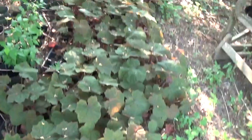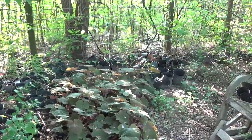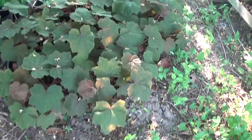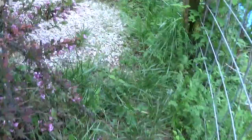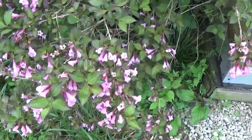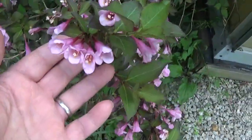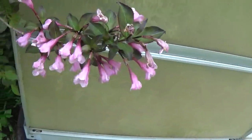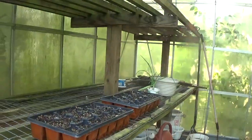Here's my big patch of, what the heck is it? Oh, heuchera. So I got that. And then we have this beautiful pink shrub here. It is kind of neat. I mean, they are pretty, and it does resemble the other one, but this one is just pink. It doesn't have all that white. It's pink and light pink, and that's it. The other one is more like a bridal bouquet. It's just gorgeous.